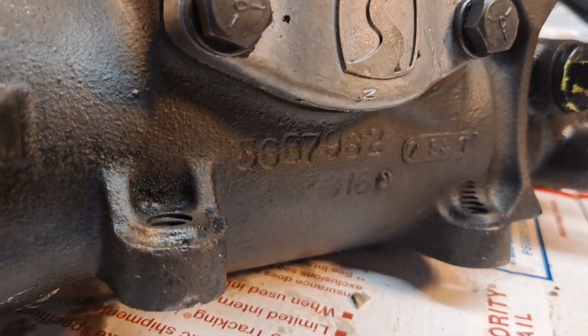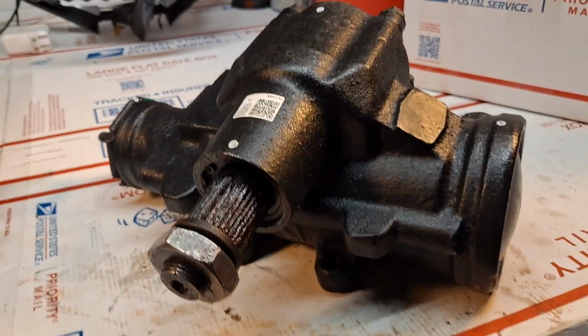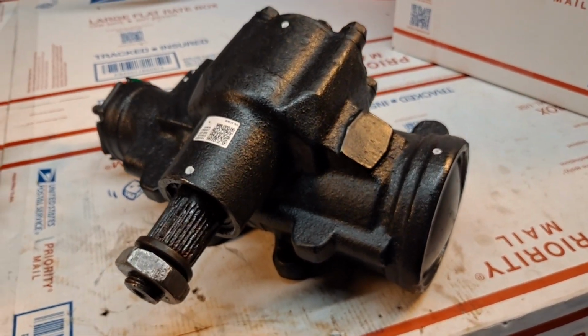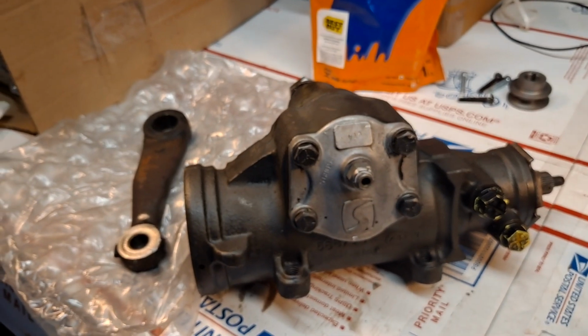It's lined up with the original chassis number 5687962, made by Saginaw Steering Gear for General Motors over that duration from 1967 through 1976.